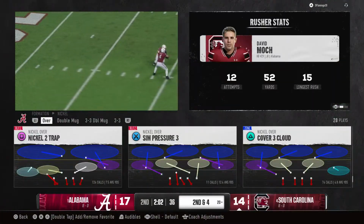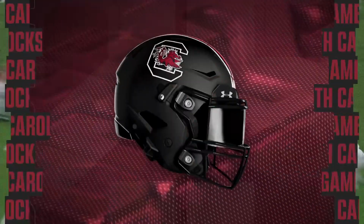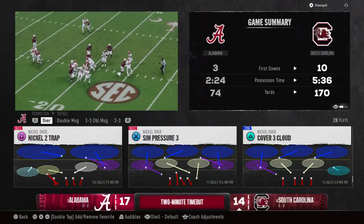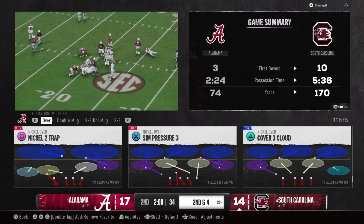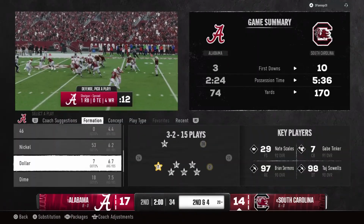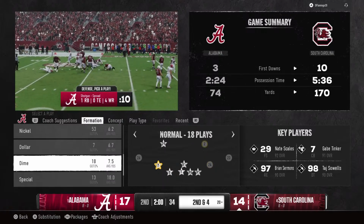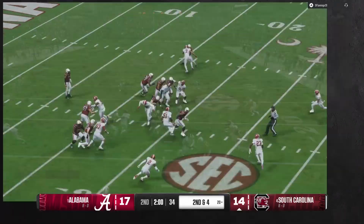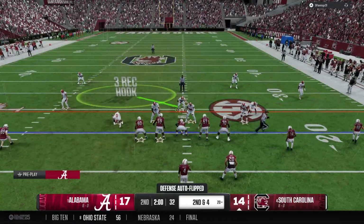Chris, it's the consistency of this back is giving this defense fits. They've got to come up with some changes up front. This guy's already over 50 yards, and if he keeps running the way he is, not only is he having a great day, but it's going to give this quarterback a chance to hit some big plays downfield off play action. What's the play call here on second down for this offense?